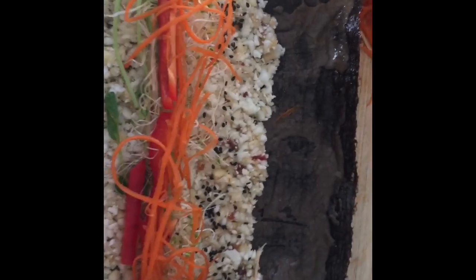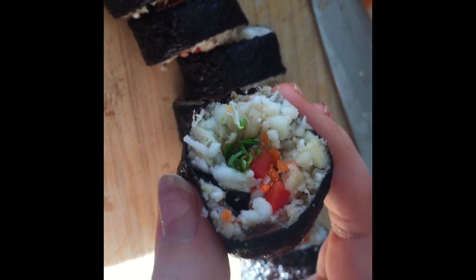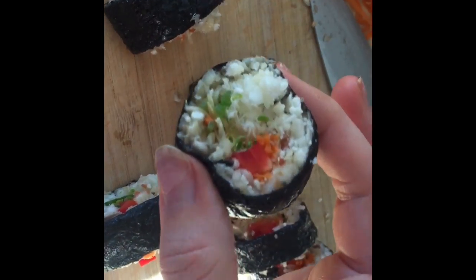So I'm going to spread this sauce on my wrap just to hold everything together. And you might want to do it quite quickly. Fill it halfway with the rice and then stuff it with the stuff, roll it up, and then chop it up into little pieces. Here we go. Here's our sushi. I always end up eating the ends because they fall apart. But this is what they look like, and they're pretty well held together.